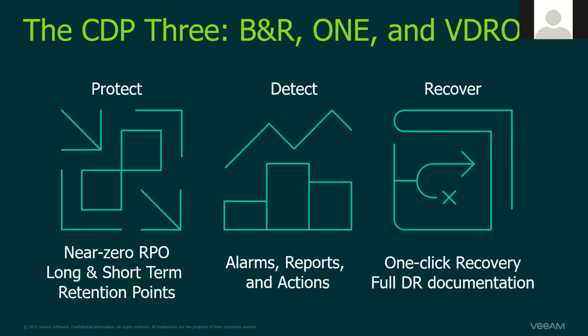For example, one big thing we measure in CDP is your SLA. Are you meeting your RPO and your SLA? If you're not, there's a reason for it, right? Maybe you're having some kind of network problem, or you're having some kind of vSphere problem. Veeam ONE will let you know if something is going on, that your data is not being protected and you're not meeting your RPO. It will let you know. You can report on it, you can alarm on it, you can alert on it.